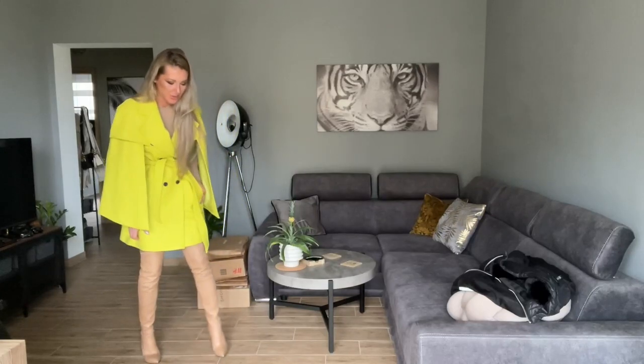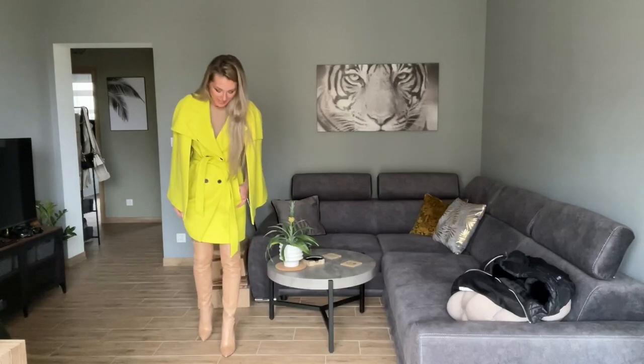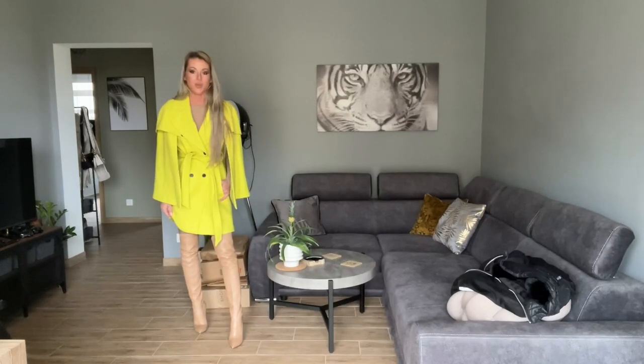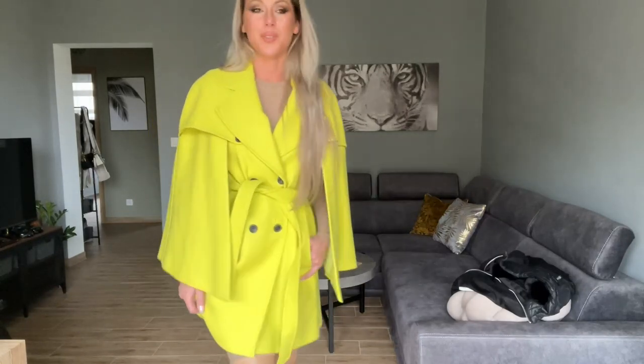Today I've got my real leather Casadeis at the end. They are really great. I really love them. If you're thinking about the Casadei boots, just don't think too much. They are really great. They are fantastic. They are really okay for walking.